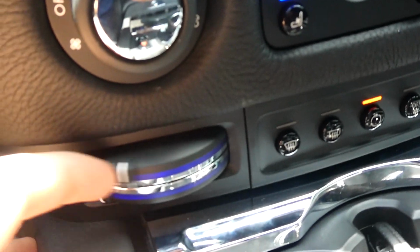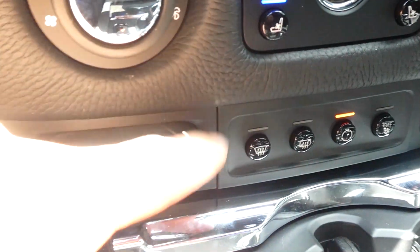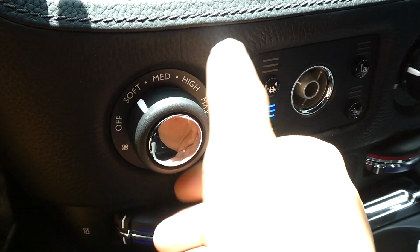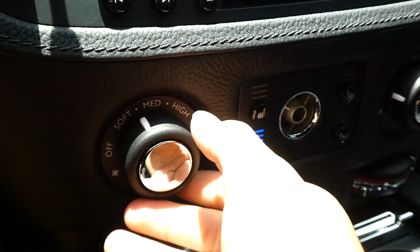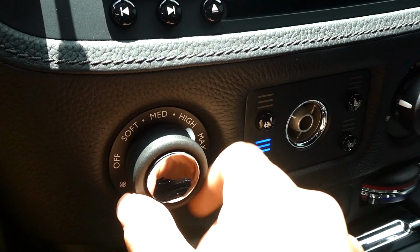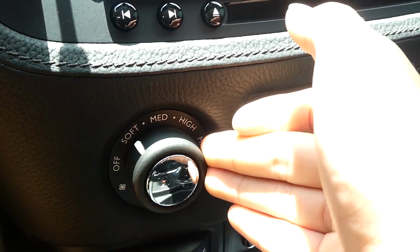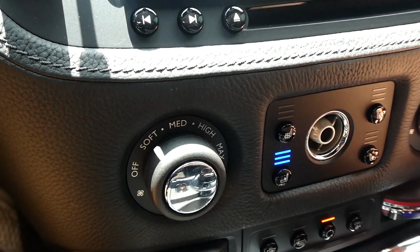Down below there you have your temperature. So if I want to make it hot, you can make it hot and cold, but I do not want to do that. Your AC controls would be off, soft, medium, and it actually goes in between soft and medium, medium, medium below high, high, and max. Give it a second, it'll show a nice breeze of max AC, but I want to put it on soft, that way it's easier for you guys to hear.